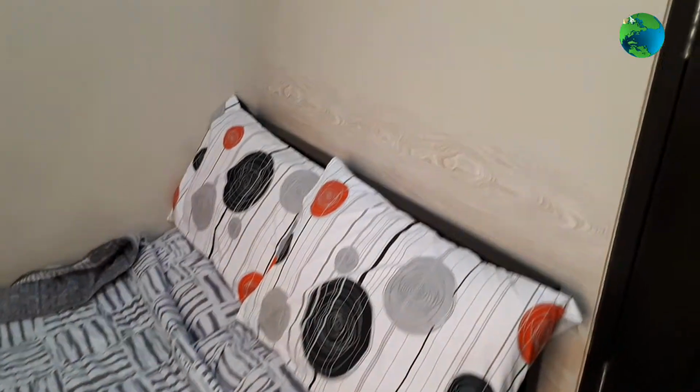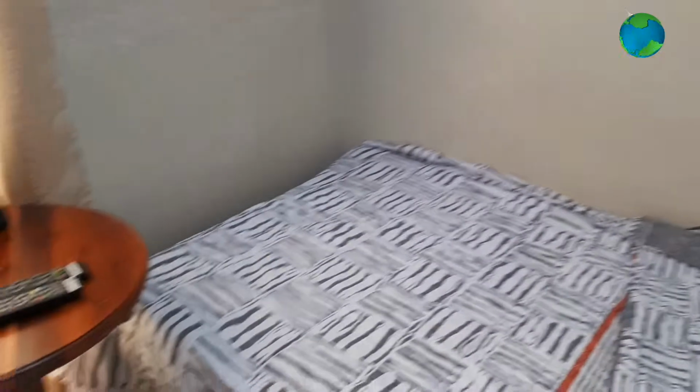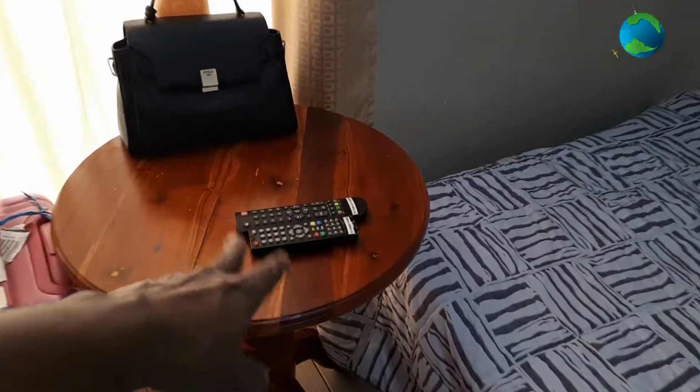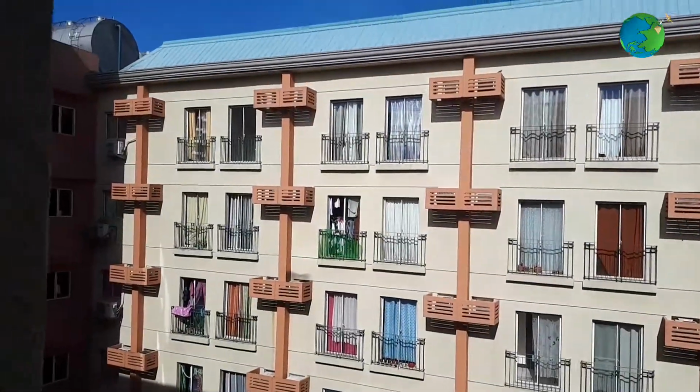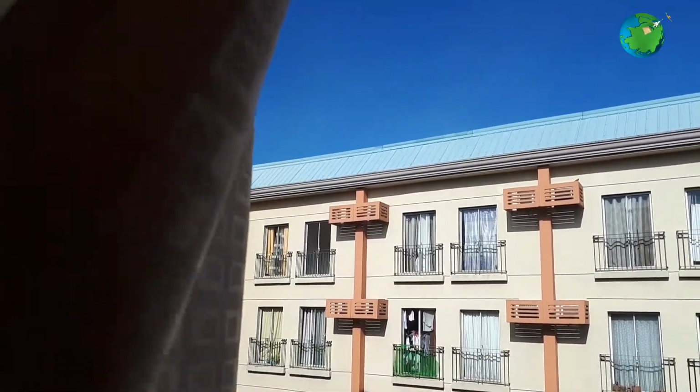It's a very comfortable room, and there is a window as well. Yes, these are the remotes for TV and satellite channel receivers. So this is the view from the window.